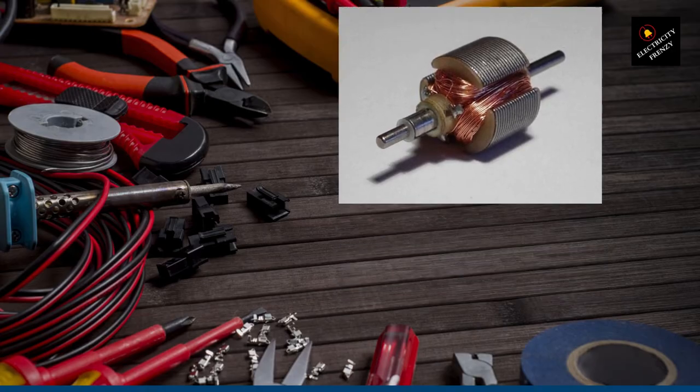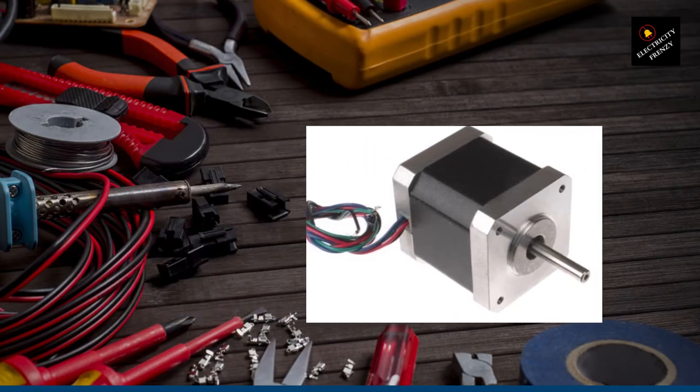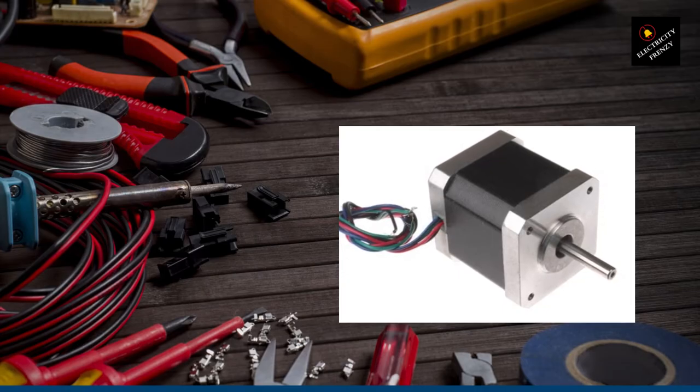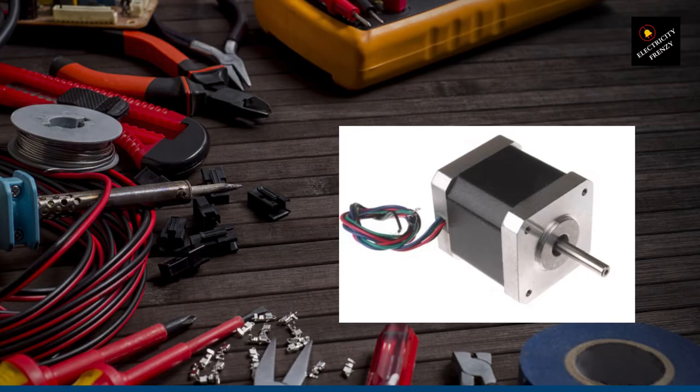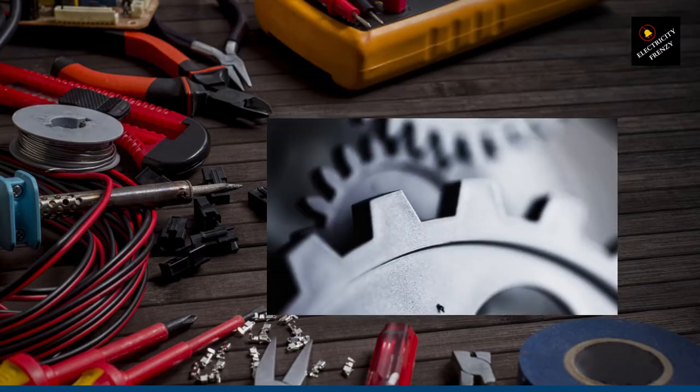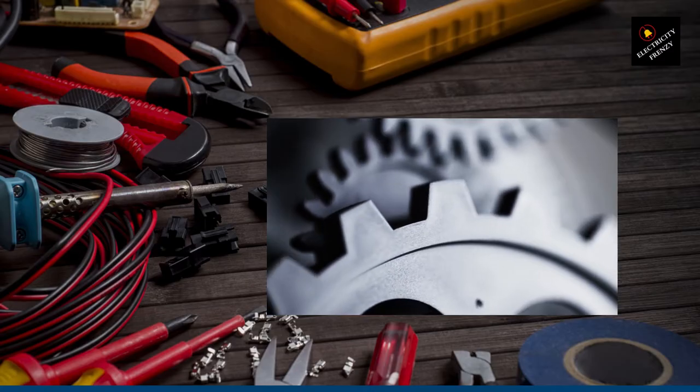Improper maintenance and lubrication. Regular maintenance and proper lubrication play a crucial role in preventing motor overheating. Accumulated dirt, dust, or debris on the motor's surface or within its components can hinder heat dissipation. Additionally, inadequate lubrication of moving parts can increase friction, generating excessive heat.